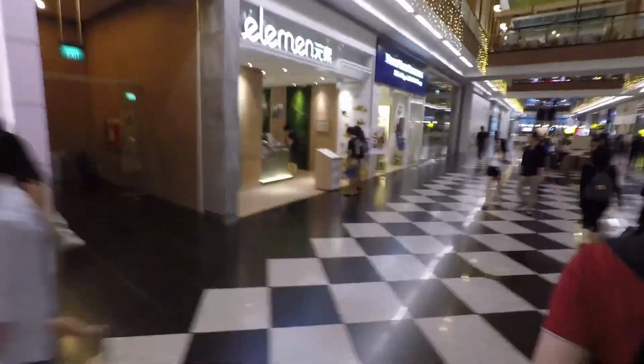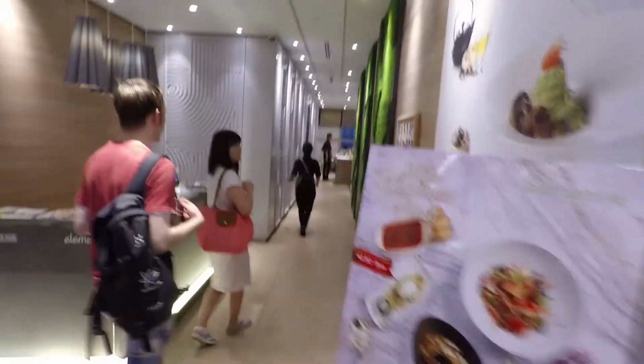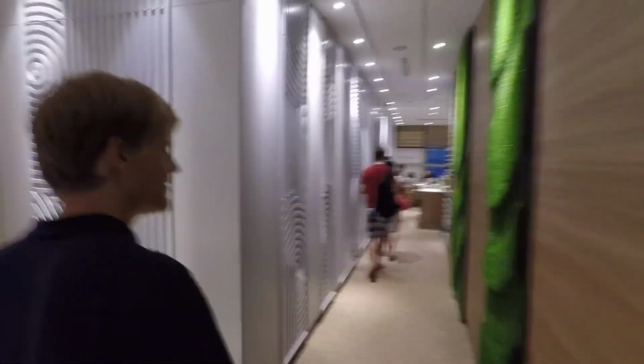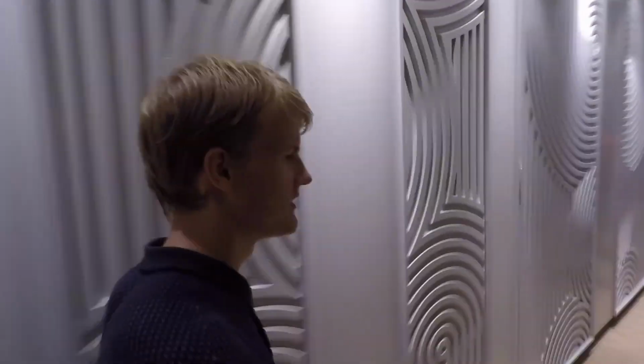Denmark. We found our restaurant, Element. Now going into the Element. Oh. Hey, what's that? Apparently it's famous people, maybe. Whoa. But yeah, there's a minister in here, apparently. Rubbing shoulders with the elite.